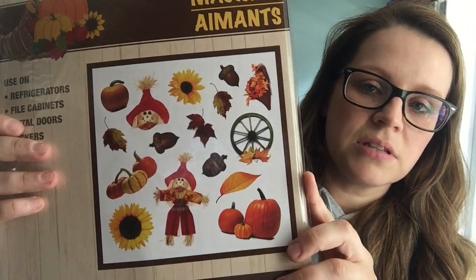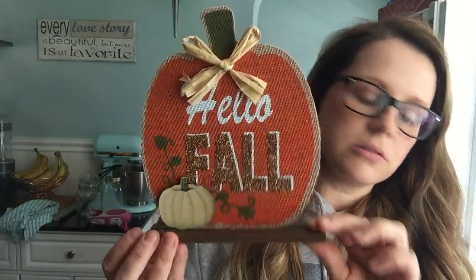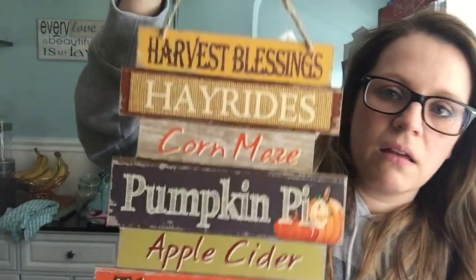But this is the other one. Cute little scarecrows. And I have a new dishwasher too, so I can put these on the dishwasher and Charlie can play with them, which is kind of cute. A couple of things I saw in other people's hauls that I was like, those are really cute. I would like to put that in my house, is the Hello Fall, the little stand. The little white pumpkin, super cute. And the little sign that you can hang.